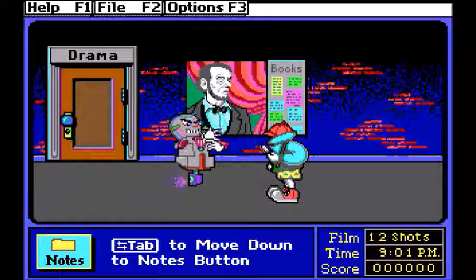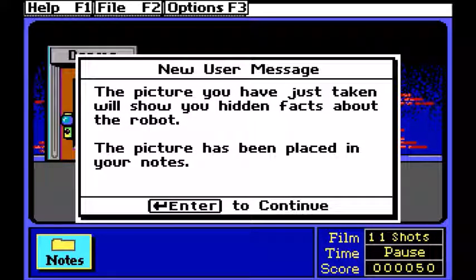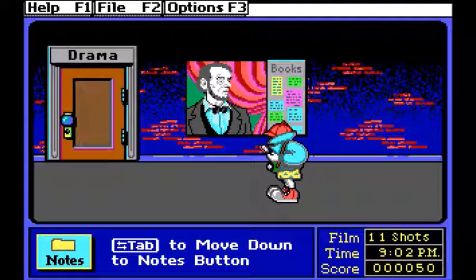Okay. Whoa. What do we do? I shot it. New user message. The picture you have just taken will show you hidden facts about the robot. The picture has been placed in your notes. Enter to continue.